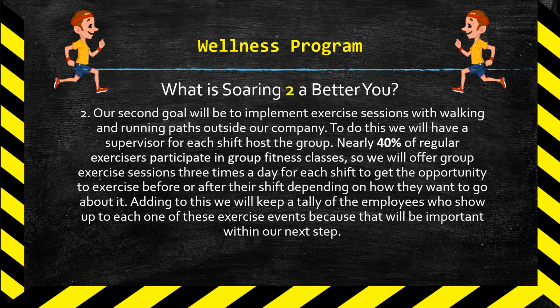Our second step within Soaring to a Better You is to implement exercise sessions with walking and running paths outside our company. To do this, we will have a supervisor for each shift host the group. It states as a fact, nearly 40% of regular exercisers participate in group fitness classes.